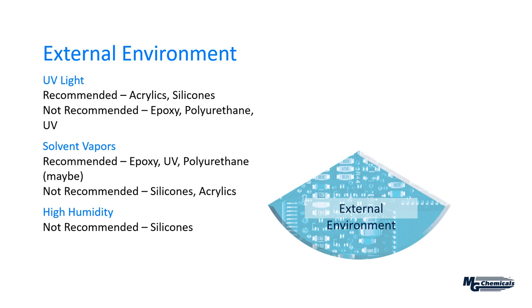And then lastly, let's think about humidity levels. And really all that does is exclude silicones. And again, they're kind of odd materials. They've got very good moisture protection, but not particularly good in humid environments.